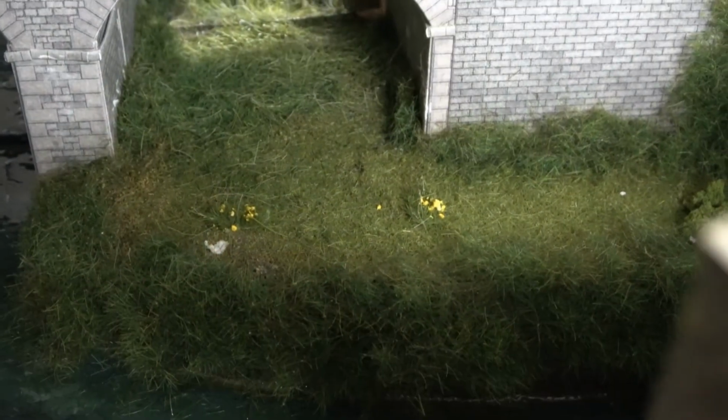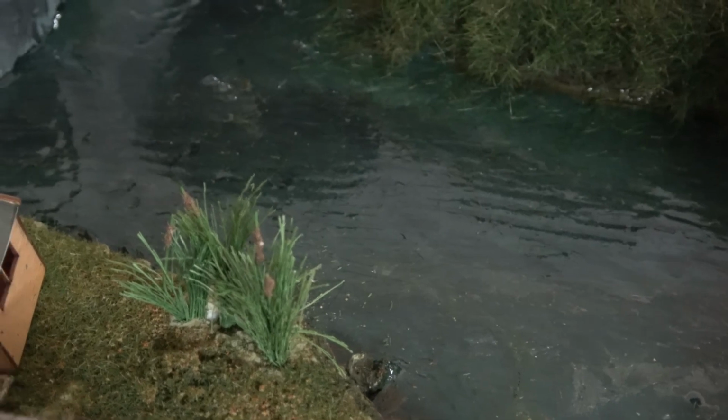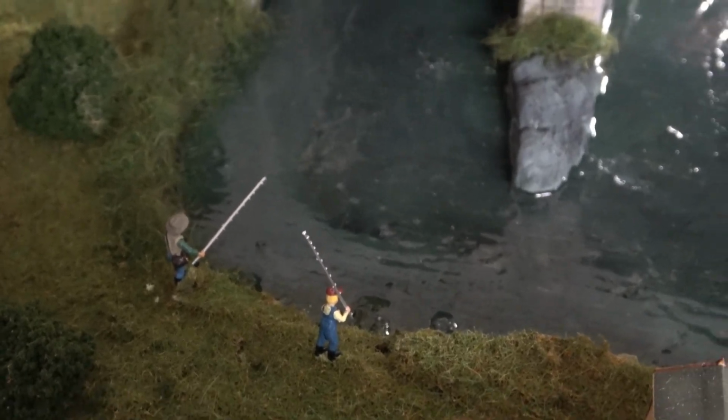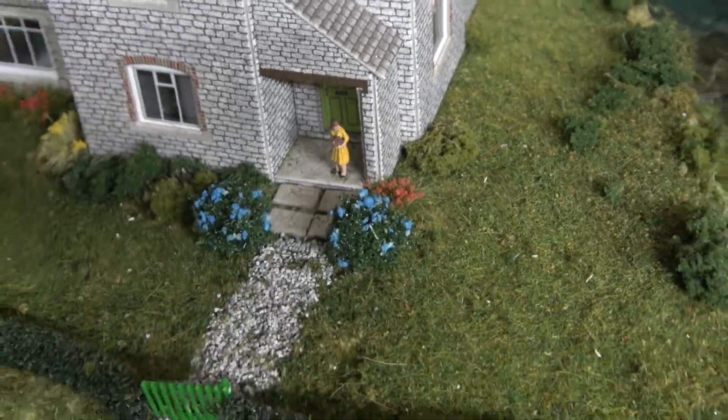As you can see, I put some more of those tufts over here in the field. They give a little bit of interest. I have some more bulrushes here, and we have a couple of fly fishermen now fishing in the river. We now have the lady of the house and put a couple of nice bushes in there.